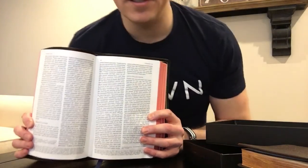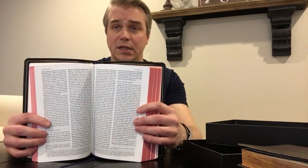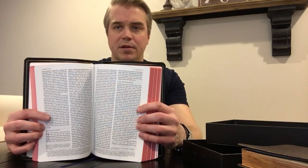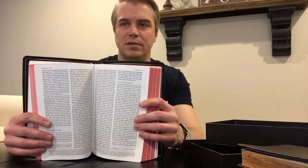As far as typesetting, my understanding is this is exactly the same as the original Quentel. So if you like the Quentel, you'll like this. It's just a lot thinner, obviously. And what I really love about it is the notes are down here on the bottom. So if you're just trying to read the page, it's just really clean lettering up top, where you can see the wording nice and clear, and just focus on the words rather than seeing all these notes. It doesn't really bother me, but I just feel like it looks a little cleaner.